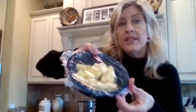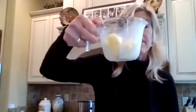So we'll do our coconut milk. And then we're going to add some pineapple chunks. And again, these could have been frozen. I did not freeze mine. I just cut it this morning. And we're going to add about a half cup. So I'm just going to put it in here to get an idea. Half cup of coconut.